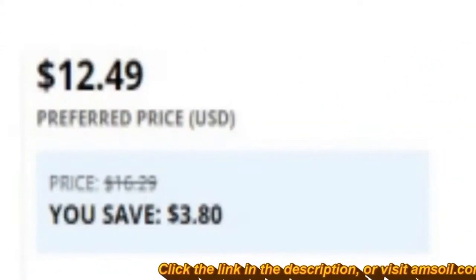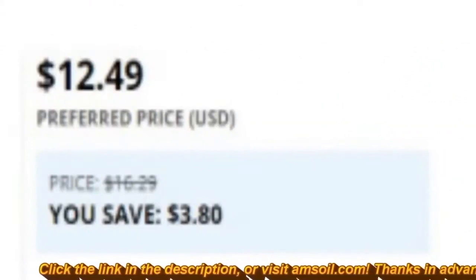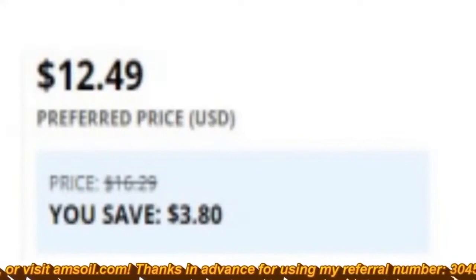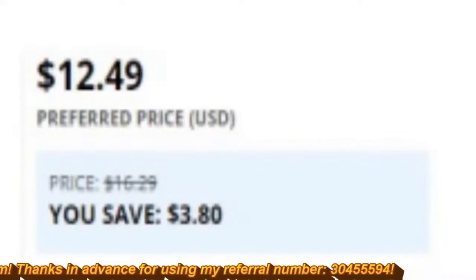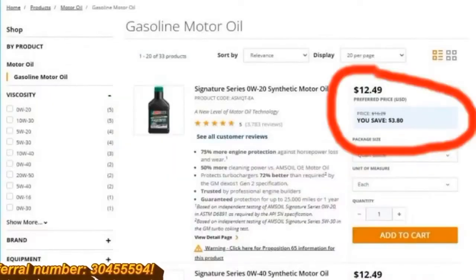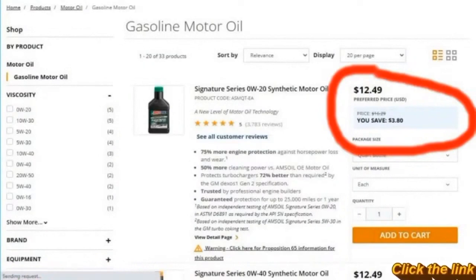Let's zoom in. If you've joined the preferred customer program first, you're going to automatically get the deepest levels of discount. That's what we're looking at here. You're saving $3.80 on that quart of oil. Instead of paying $16.29, you're now paying $12.49 for that quart of oil. That is the deepest level of discount you can possibly get. And then you just add the quantity that you'd like. You select any other items that you're thinking about, add them to the cart.